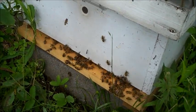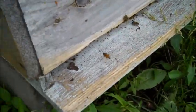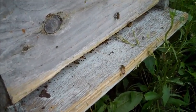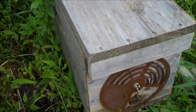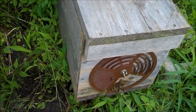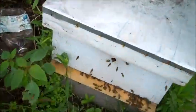Hive seems to be doing pretty good. I just got it moved from a nuke into that hive just a few days ago. A couple of them here looking a little slow. I don't know what's going on with them. Got a nuke box here that needs a new hive. Be getting to that in a couple of days. I got a bottom board built. Just got to get a lid for it. Get it over here.